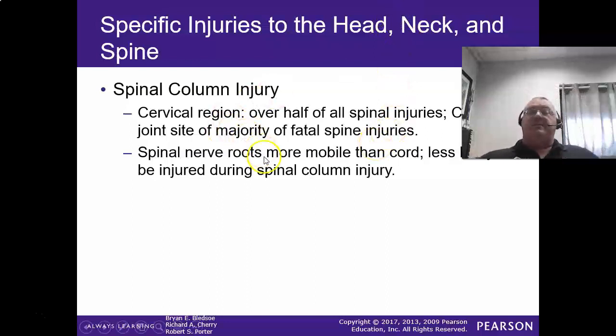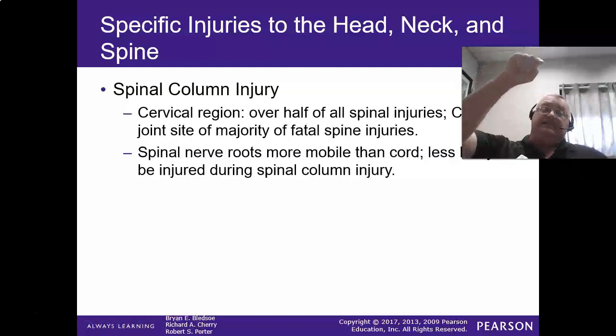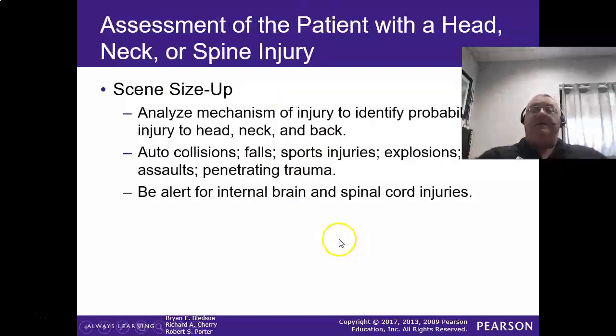The cervical region, remember, half of all cervical spinal injuries is C1, C2. By the way, that's called a hangman's fracture. When they put the noose around your neck and then drop you, the idea is that you actually break C1, C2, you immediately stop breathing. You don't strangle to death. It actually stops the breathing path from that.